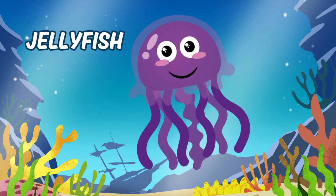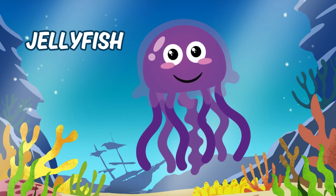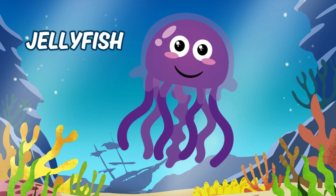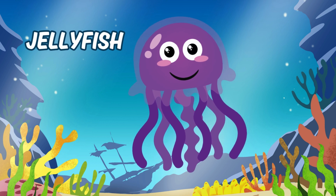Look at the jellyfish floating in the ocean. Jellyfish have soft, jelly-like bodies and long wiggly tentacles. They drift gently with the currents and use their tentacles to catch tiny food.